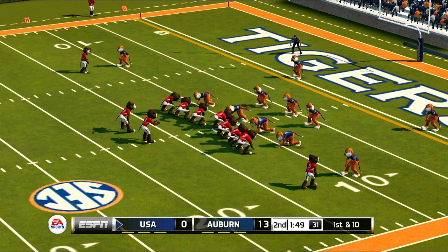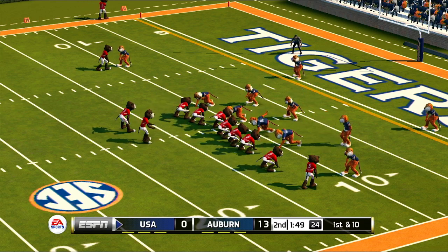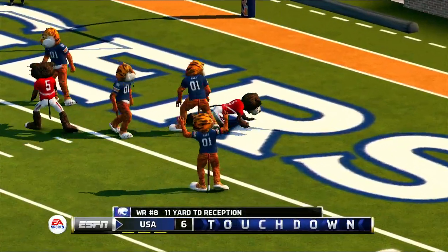They need to convert down here and end their red zone woes. Green 88. Green 88. Check, check. Snake eyes. Fires quickly, and they got it. Touchdown.